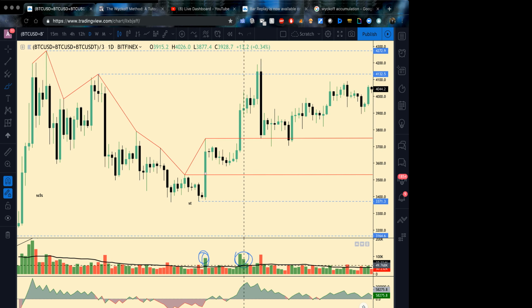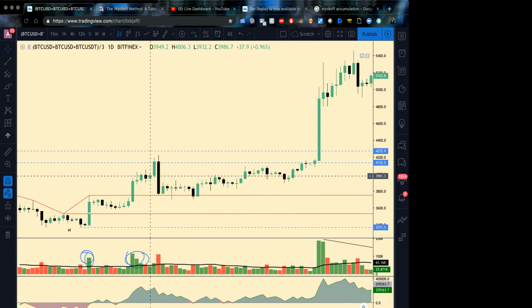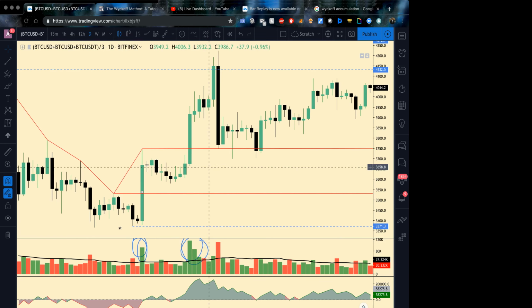More high volume candles above the moving average. Now, this is why it's important that wherever price blasts up above your resistance line, you take the line before it and just draw it horizontally. The reason for that is price will generally go back and retest that resistance line, which we saw here.